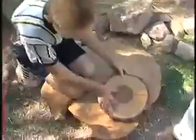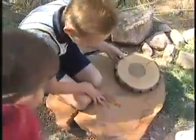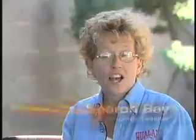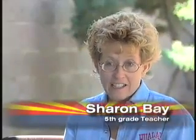How come it has the word spoon in it? Because if you were to pull these out, it would look like a little spoon. Students learn about the plants and trees, and in turn pass that knowledge on to other students. This tree is probably about 50 to 60 years old. Anytime a child repeats something that they've learned by verbalizing it, it goes into their long-term memory, and it stays there.